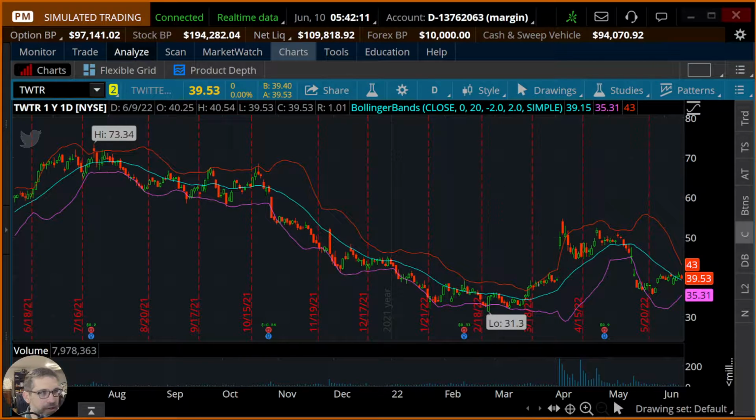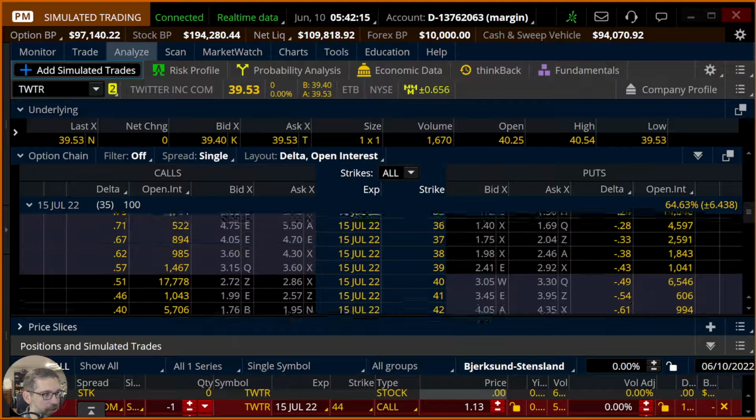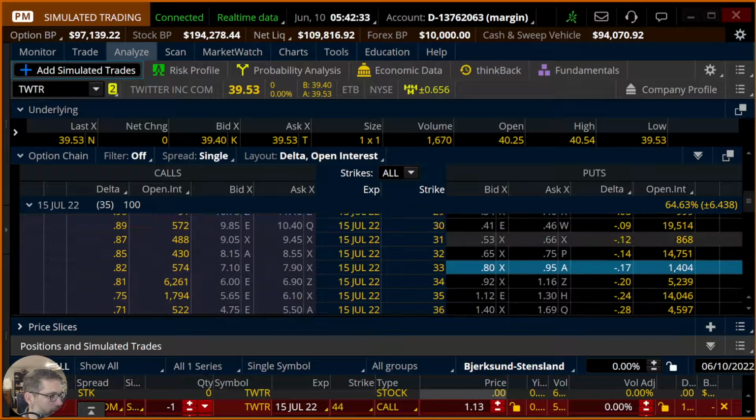So let's go to this Analyze tab. Let's go to the Add Simulated Trade. What we're going to look at is a Jade Lizard where we're short the 33 put, which is a 17 delta, which is almost a sweet spot right there. A little bit of a wide bid-ask on this one, even though there is a decent amount of open interest. There's a little better open interest in the 32, but I bet there's even more. No, in the 30? Yeah, even more in the 30.